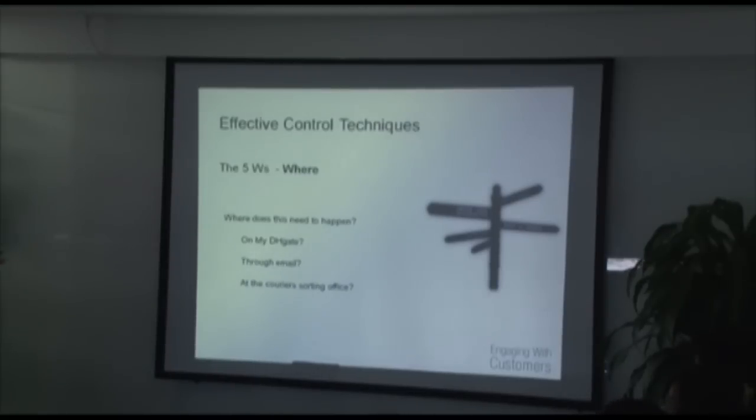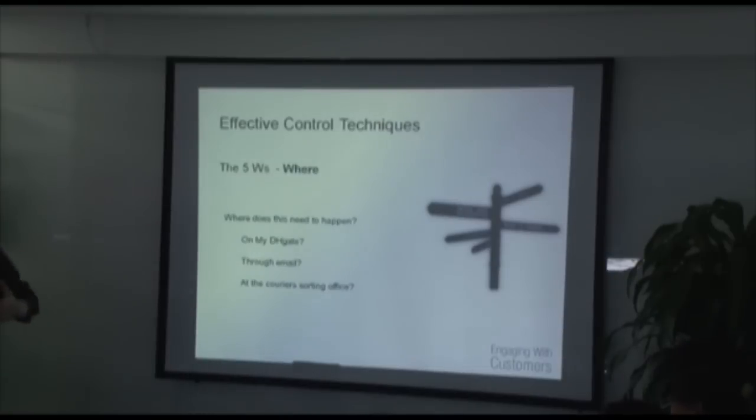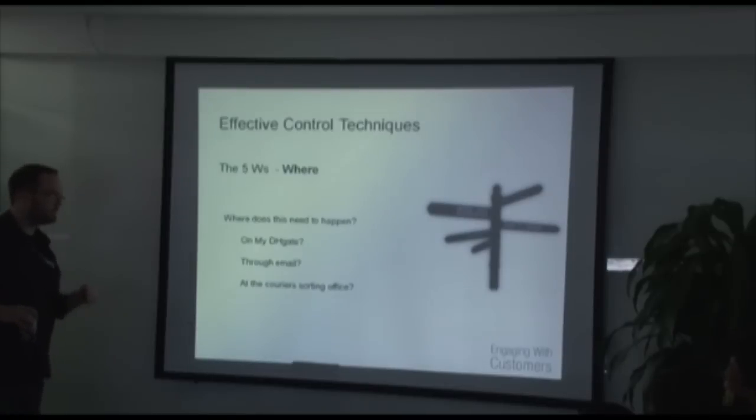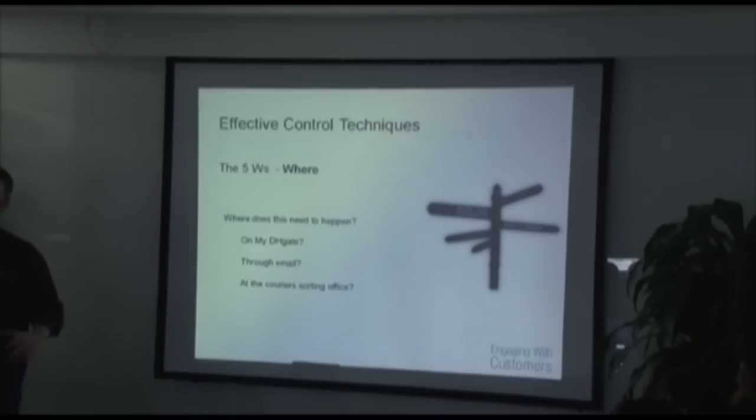So there are many different outlets, many different places that the customer can pass information to us through. So the where is really important. We tell the customer where they need to send the information.